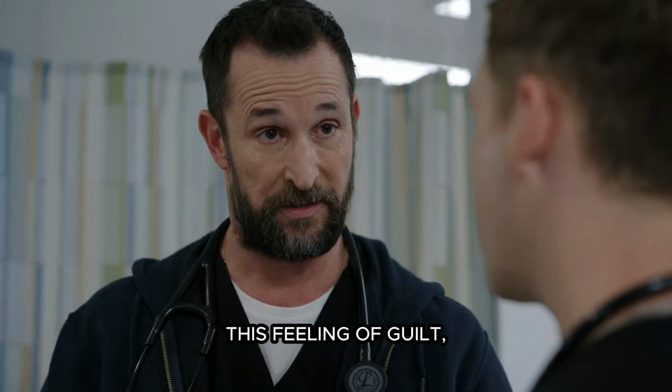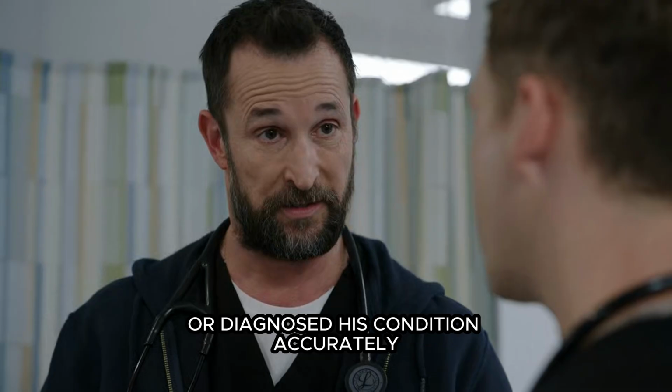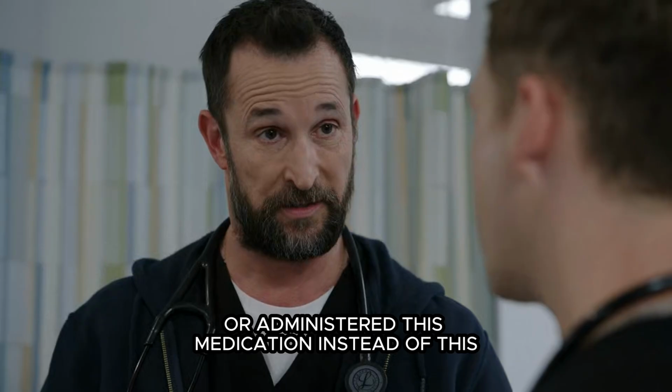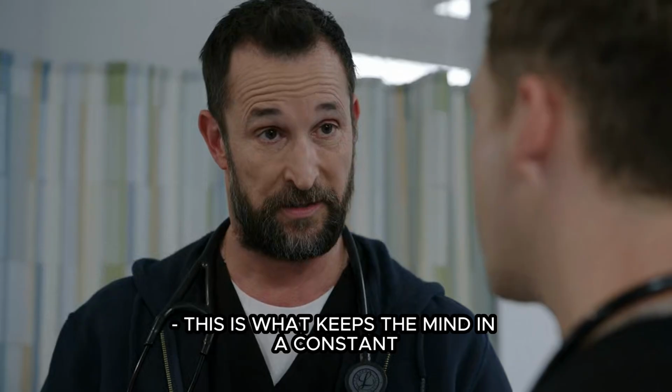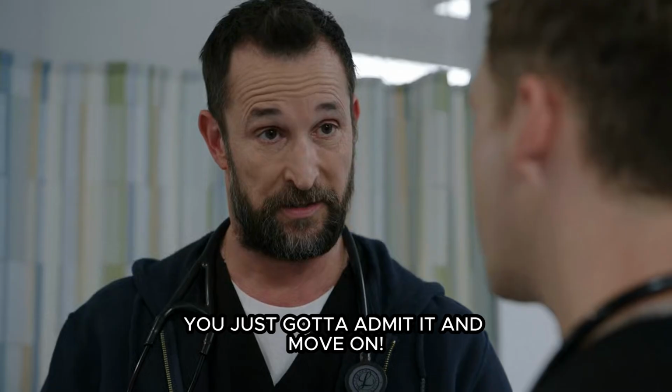This feeling of guilt, whether I could have done something better for the patient or diagnosed his condition accurately or ordered more diagnostic tests or administered this medication instead of this. This is what keeps the mind in a constant state of guilt. But at the end of the day, you just gotta admit it and move on.